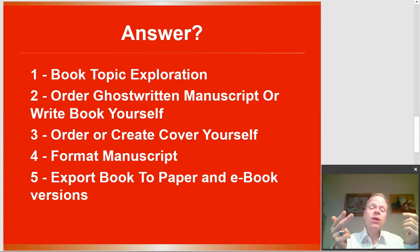This gives a very powerful combination, and it doesn't suck up your time. But again, I didn't even have the money to do anything like that until my own book started making enough money to support that as well. That brings us into our third point, which is order or create a cover yourself. And these are both options.